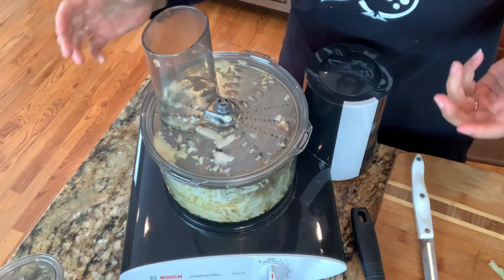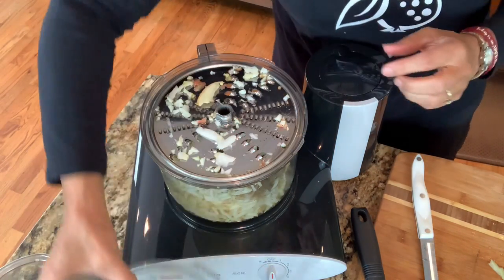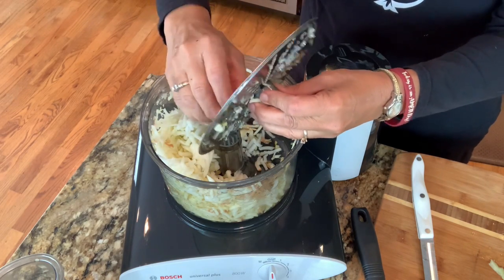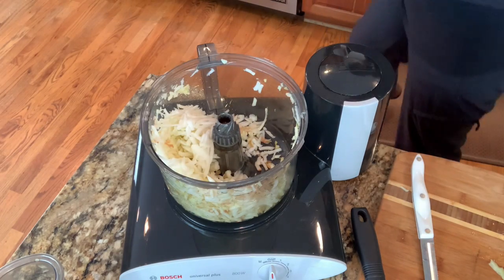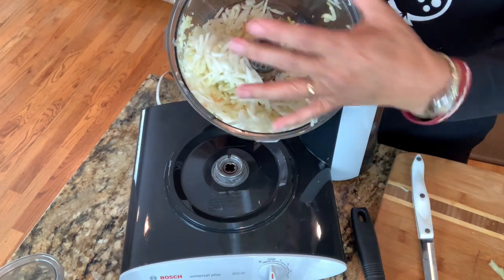You can see what I mean by making short work of a job. I am all about, when it says in Proverbs, she gets her maids working. This is one of my maids. It's my slicer shredder, and it works hard for me. There's hardly a week goes by that I don't use it. So there we have it. They're more of a julienne.